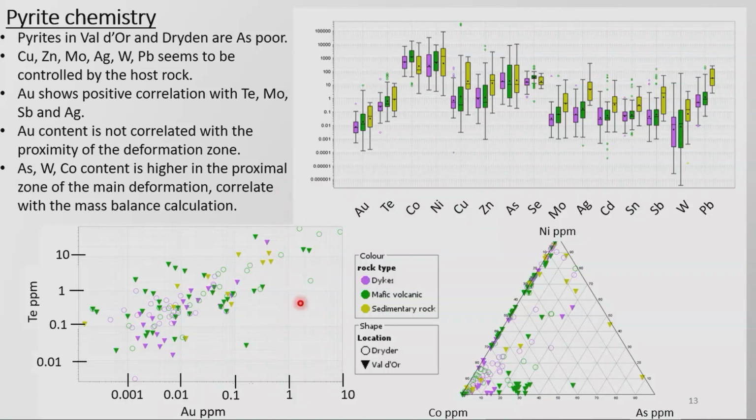So that's really preliminary. I did some laser ablation, and I tried to look at all of the pyrite together first. What I noticed is that most of the pyrite is arsenic poor in both areas. For Val-d'Or, you have the empty round circles, and for Dryden, you will have these triangle shapes. Then you have the rock types for the colors here. So pyrite is arsenic poor. Some elements such as zinc, molybdenum, silver, tungsten, and lead seem to have higher concentrations in sediments, for example. So there seems to be a host rock control in terms of the pyrite chemistry.